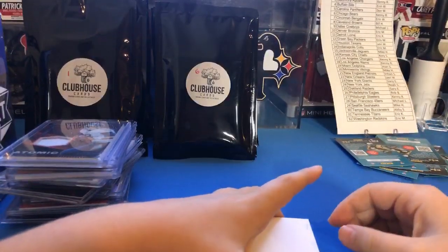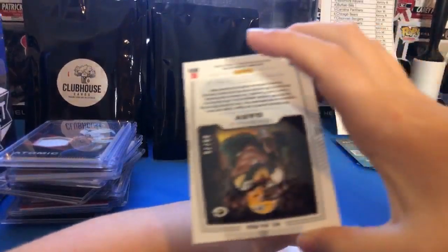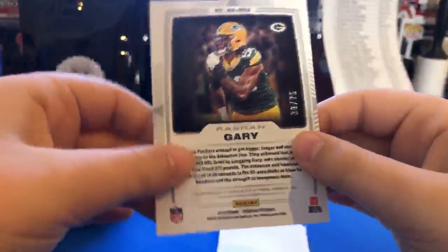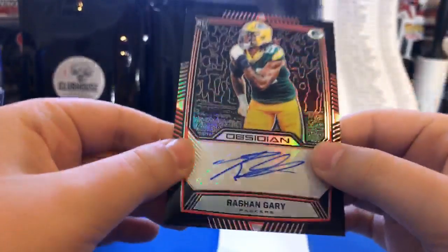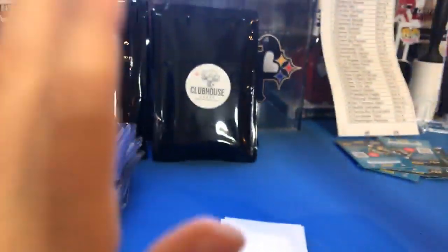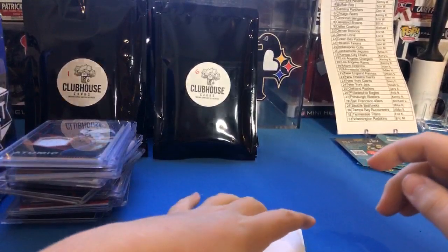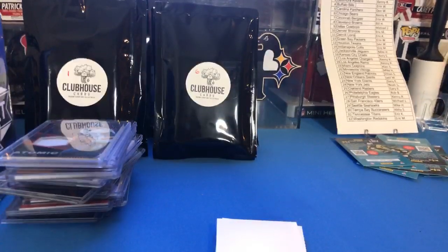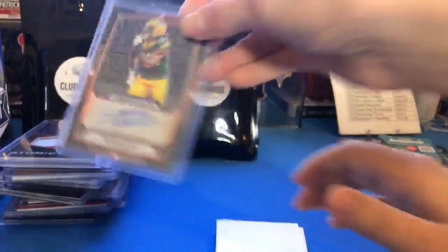I think this is a hit too. Rashawn Gary, 39 out of 75. Going out to Aaron, right? Yeah, nice. Jeez, she's had so many hits. Nice hits today. Nice, Aaron. Squibbles. Awesome, Rashawn Gary. Nice, Rashawn Gary signature.